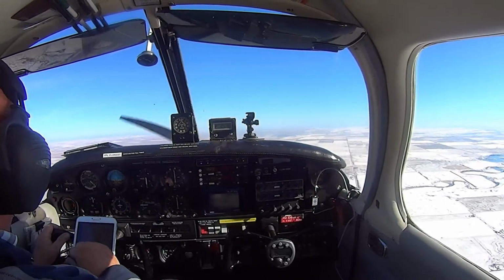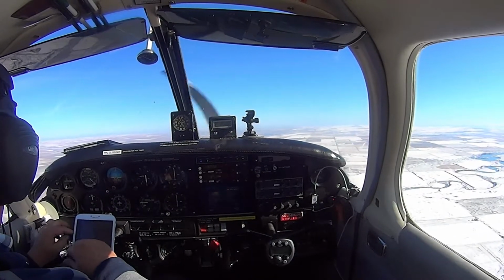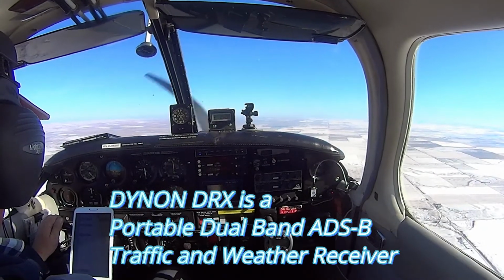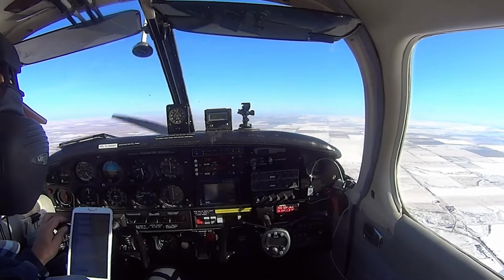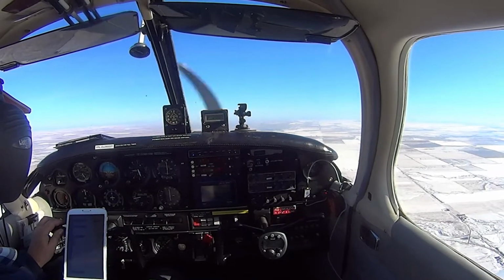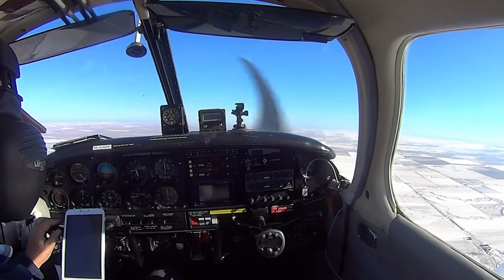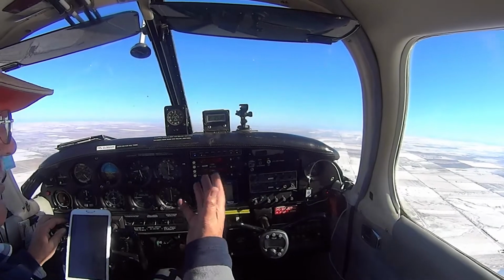And also, I'm going to see how my Dynon works here. So we'll go external. So now we'll go to maps, since it says it's active. See what happens here. Oh, there we go. So it is working. Now, there's no weather on here though.